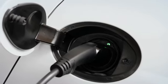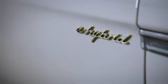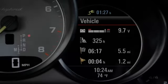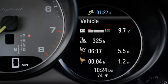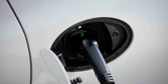Immediate charging will begin. On a 240-volt socket, the process will take about 2.5 hours if the battery is empty. A timer in the multifunction display indicates the charging time remaining. The charging port on the car has an LED to show the charging process.